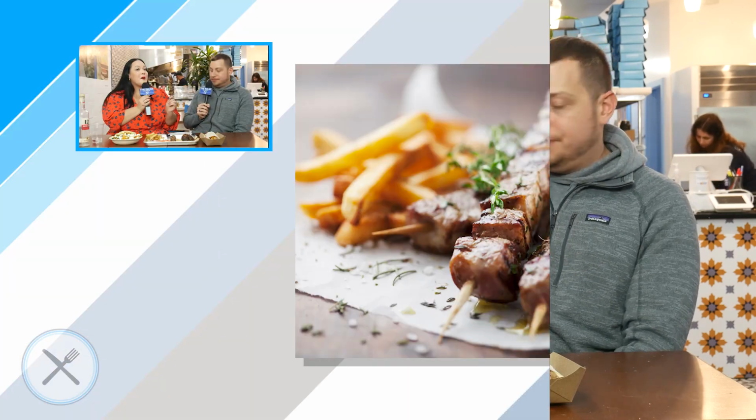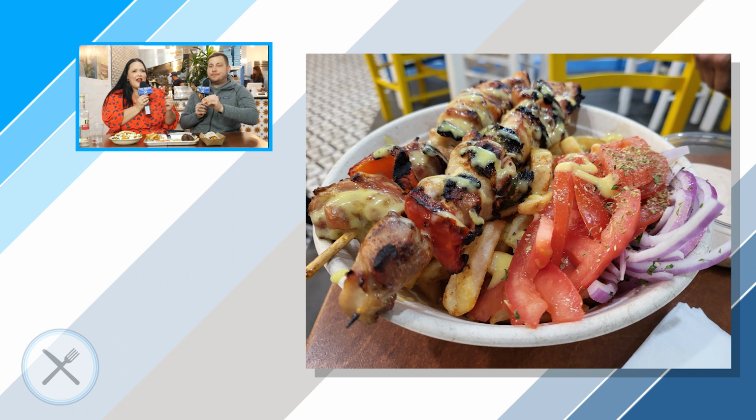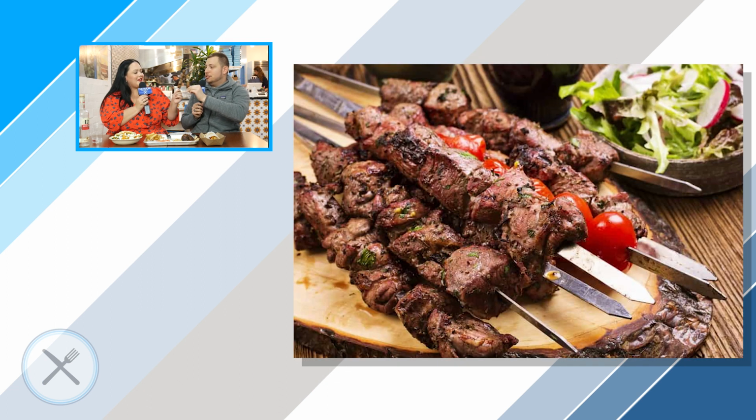What, pork, correct? This is pork souvlaki, which I've never had. I'm pretty excited about it. Usually it's chicken or lamb, you know, or beef. So let's dig in here. Cheers.